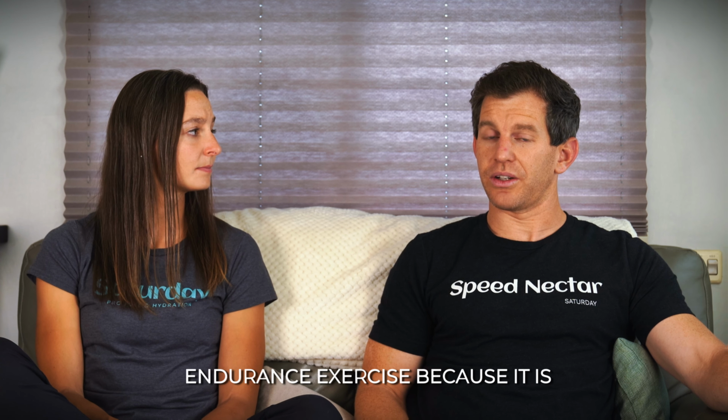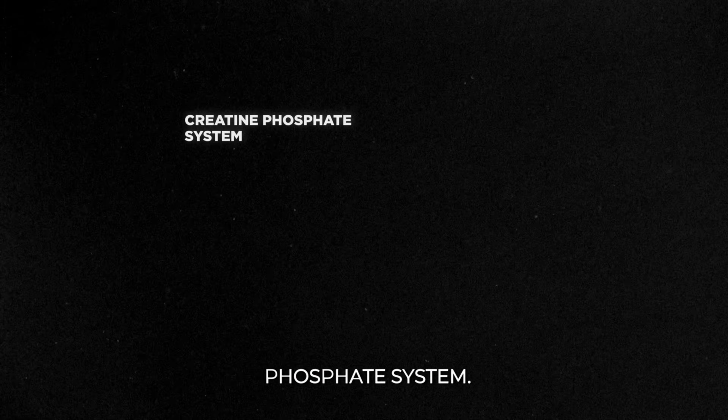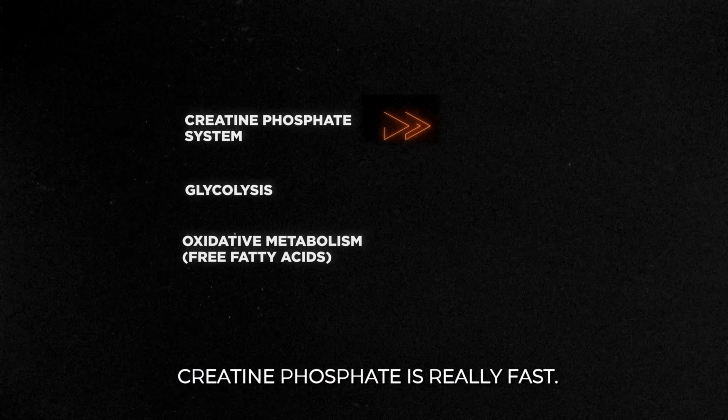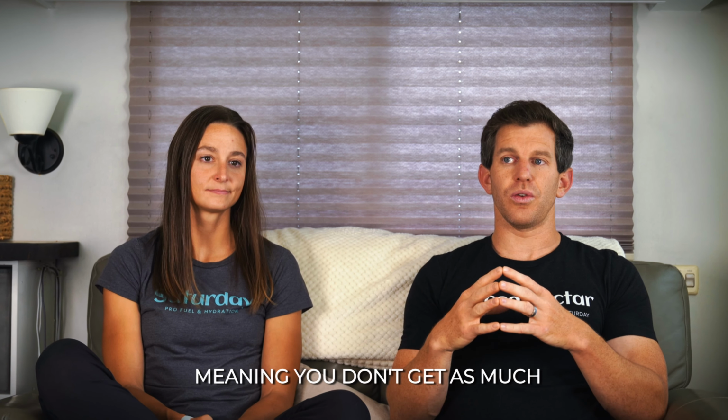Glycogen is important during endurance exercise because it is the most efficient form of fuel that you have. You have three systems: the creatine phosphate system, glycolysis, and oxidative metabolism, which uses free fatty acids and the byproducts of glycolysis. Creatine phosphate is really fast. The oxidative system is voluminous and slow and less efficient. While it can provide a lot of energy over time, which is great for endurance, you don't get as much energy for as little energy input as you do in glycogenolysis inside the muscle, which feeds glycolysis also inside the muscle, right next to each other.